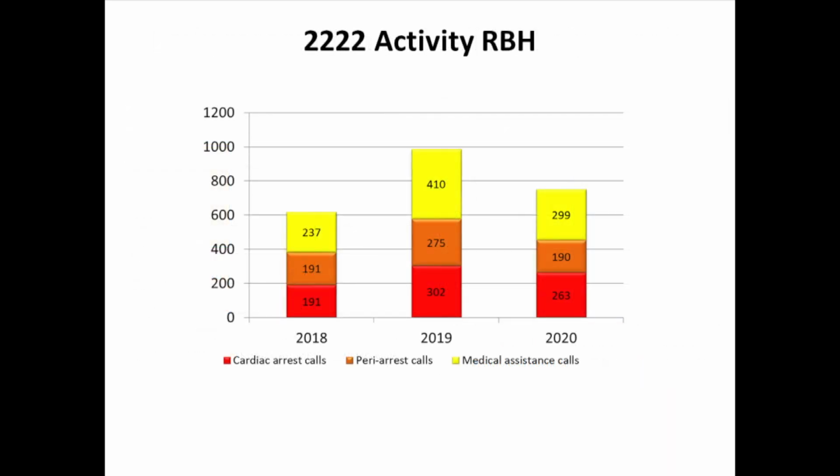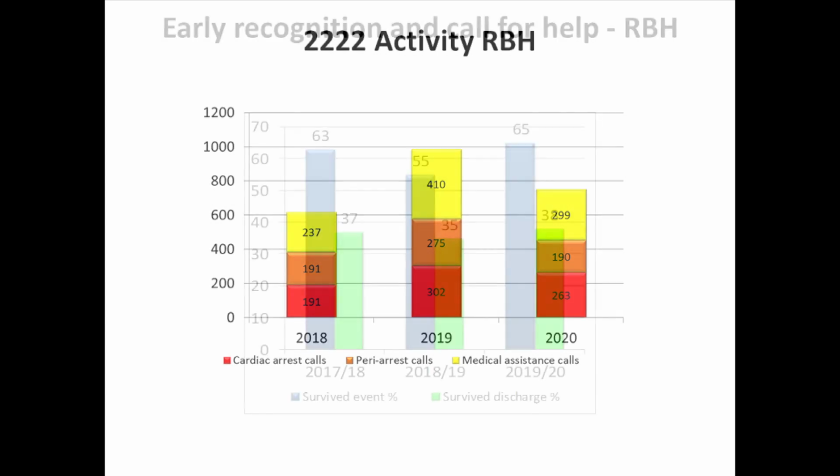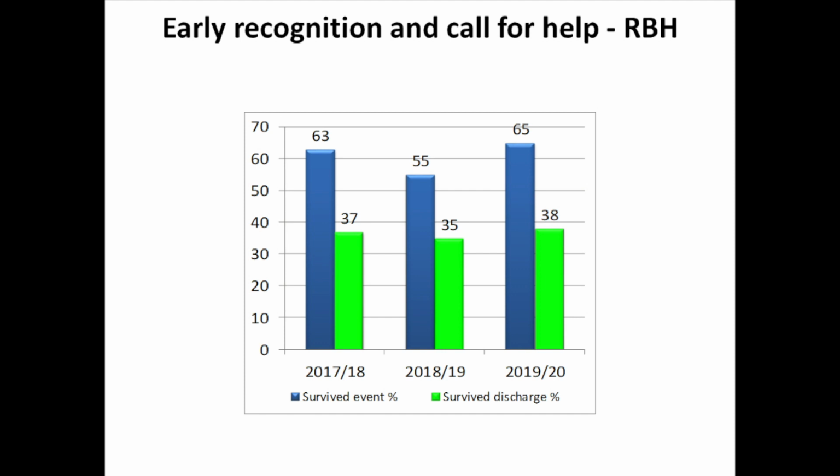Our emergency teams at the Royal Bournemouth Hospital are similarly busy, responding to between 600 and 1,000 calls per year with a mixture of acuity. It is important to note that the red columns and the figures represented there are cardiac arrest calls and not actual cardiac arrests. At the Royal Bournemouth Hospital, we have on average 100 in-hospital cardiac arrests per year. This slide represents outcomes from those 100 cardiac arrests per year. We've remained relatively stable, seeing between 35 and 38% of our in-hospital cardiac arrests survive to discharge.